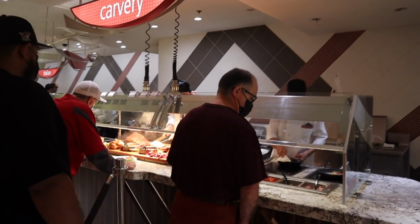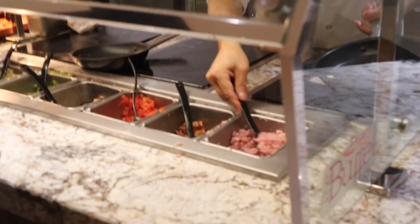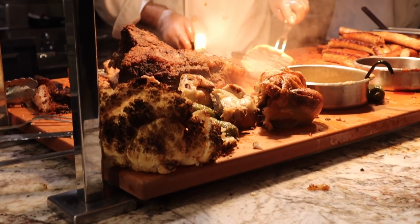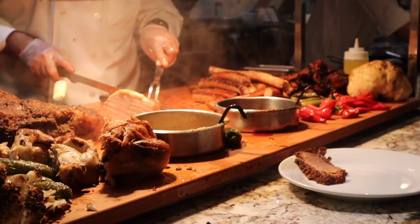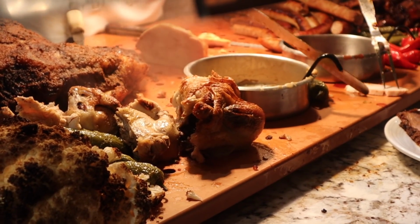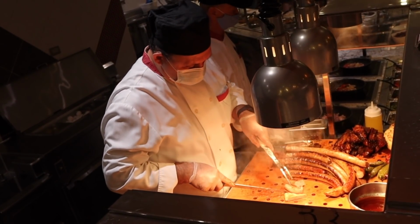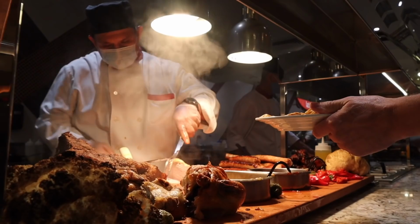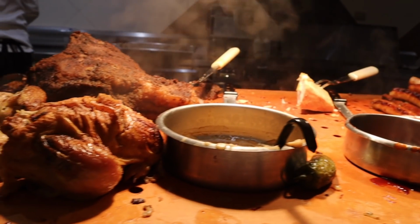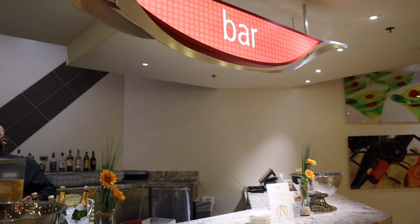No, I'm just gonna skip over and go straight to the carvery station. We got something being made fresh over here. There are some freshly made omelets right here. Got the carving station right here. Looks like a big prime rib, some sausages, some turkey. Carving station: sausages, turkey, rotisserie chicken, prime rib. Looks good. Got a little bar right here.